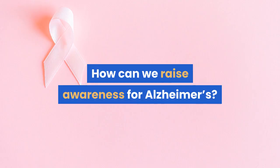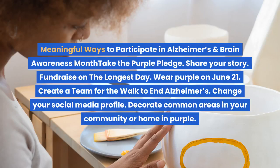How can we raise awareness for Alzheimer's? Meaningful ways to participate in Alzheimer's and Brain Awareness Month. Take the Purple Pledge. Share your story. Fundraise on the longest day. Wear purple on June 21st. Create a team for the Walk to End Alzheimer's. Change your social media profile. Decorate common areas in your community or home in purple.